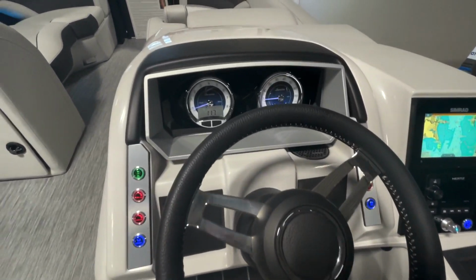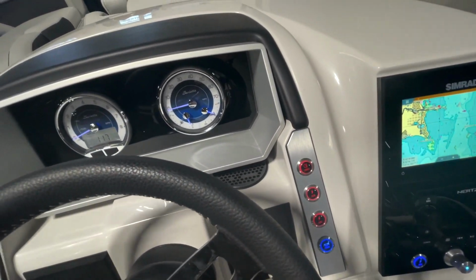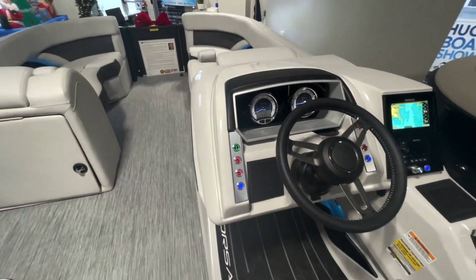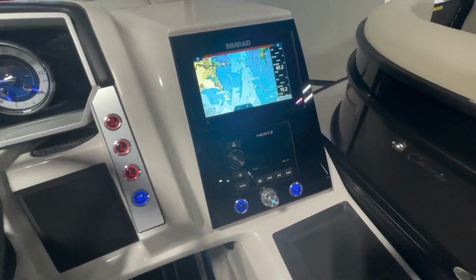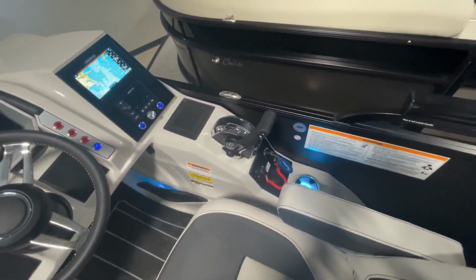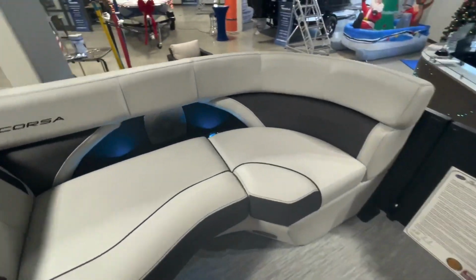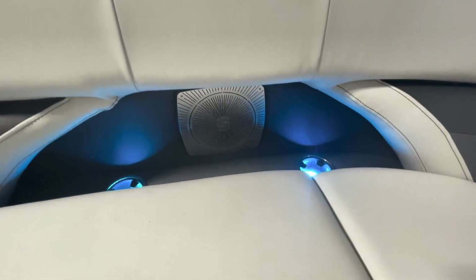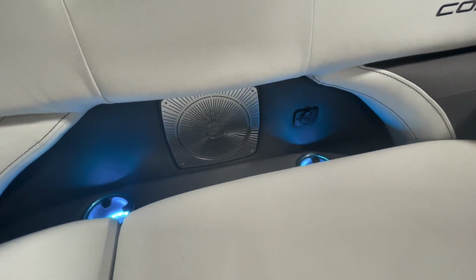Check out the helm. Lots of legroom here. Even has a wireless phone charger, RGB lighting package, Hertz Bluetooth stereo system, and a touchscreen SIMRAD unit. This may be Barletta's sport boat, but it packs the Barletta luxury and quality standards throughout. There's USB ports littered everywhere, and of course, Barletta's standard power bimini top.